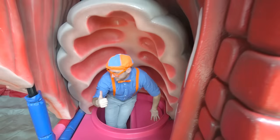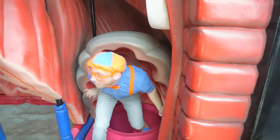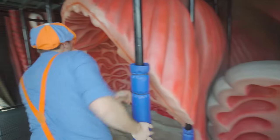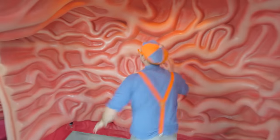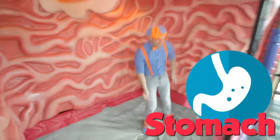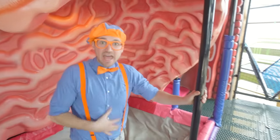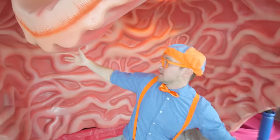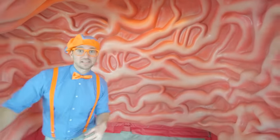Whoa! Hey! I just climbed up from the bottom! Whoa! And we are inside Eddie! Wow! Look at this! Whoa! Is this his stomach? Whoa! Yeah! It's his stomach! Whoa! It's so cool to see inside of Eddie. He is so big. His stomach is bigger than me! But my stomach, yeah, it's probably about this size. Pretty cool. All right, I'm gonna keep going up.